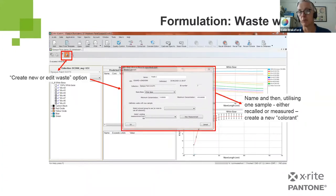If you have something which is off shade and it's just a pot of paint, you might just put it in as a standard and correct it. If it's a much larger amount, let's say a 45 gallon drum maybe, you can then add it as a waste, which with a single measurement would add that into the database and could be used as a colorant and worked off over a period of time.